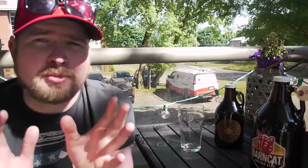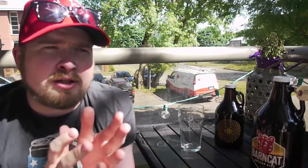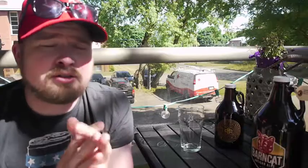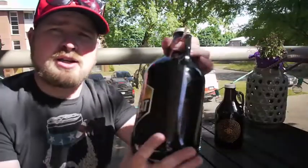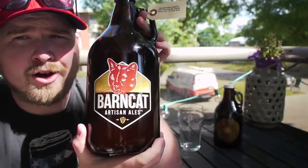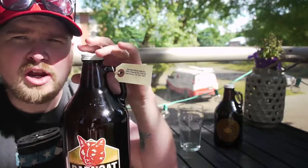Today, we're going to try something very, very new. How can we put it? In Cambridge, there's beer. Yes, there's beer. No, it's not Grand River. It's actually one of the grandest, newest breweries. That's right. Barncat Artisan Ale. And inside this, a little 2-liter growler.